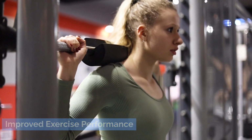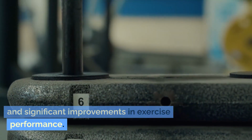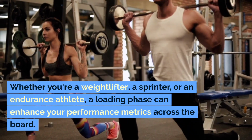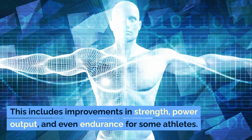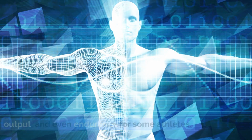Improved exercise performance. A creatine loading phase can lead to immediate and significant improvements in exercise performance. Whether you're a weightlifter, a sprinter, or an endurance athlete, a loading phase can enhance your performance metrics across the board. This includes improvements in strength, power output, and even endurance for some athletes.